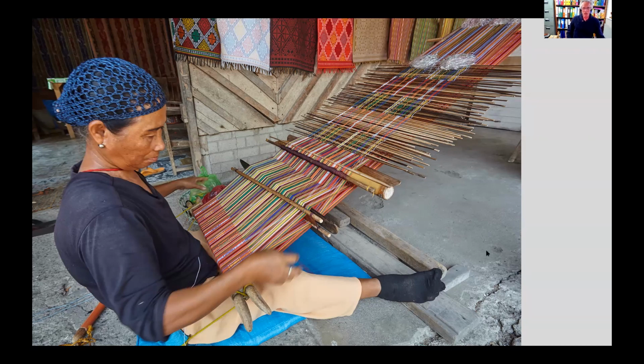The only places I've ever seen it is in the far south of the Philippines, which is where this is photographed, and in nearby Borneo as well. So it's quite a regional area for where this kind of work is concentrated.